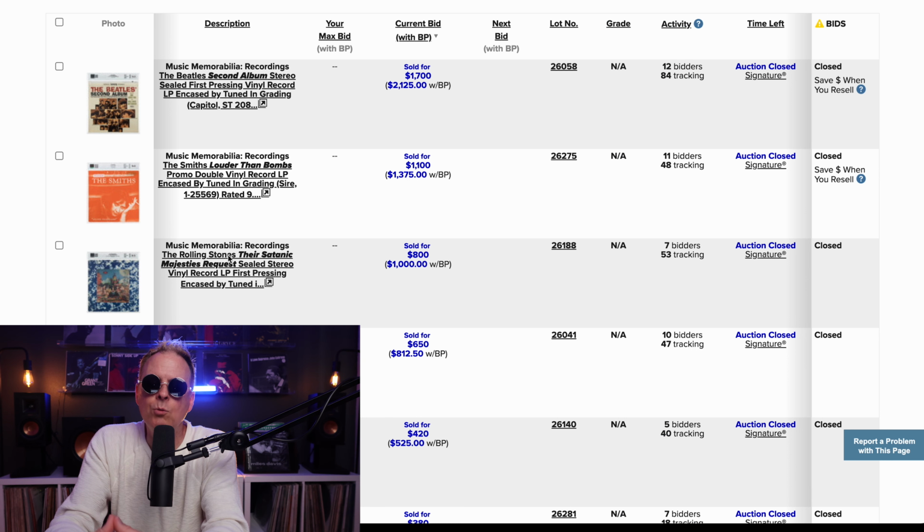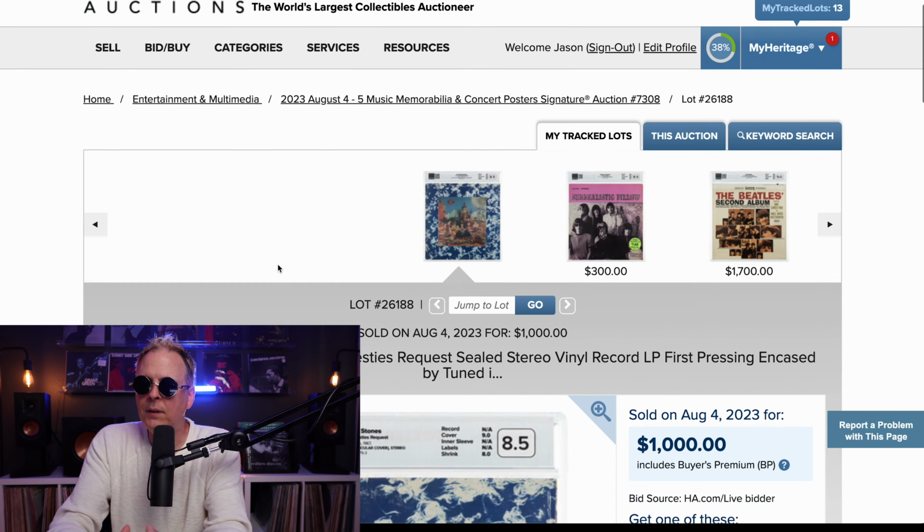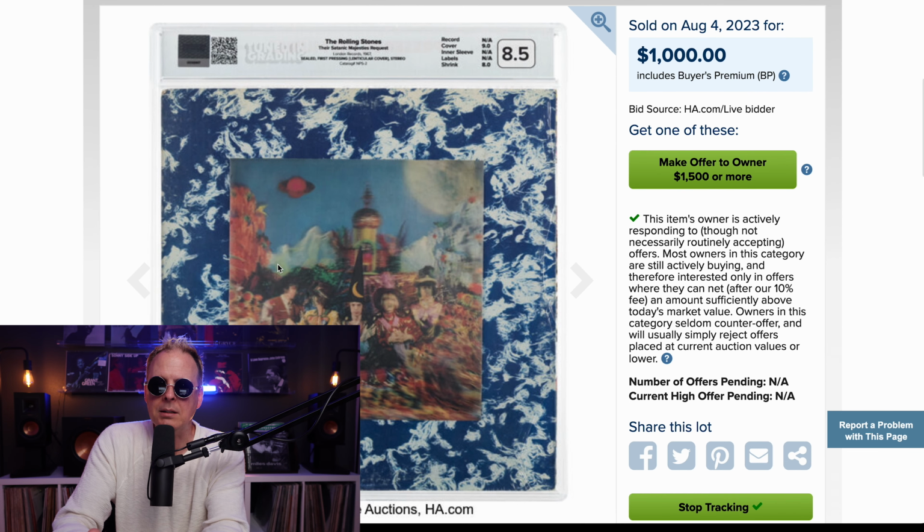Okay, last up we have the Rolling Stones, Their Satanic Majesties Request, sealed, stereo, first pressing. This is the US London label, not the Decca label, so it's a US first pressing. As you can see, someone paid a cool $1,000 for this one.